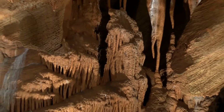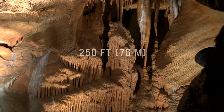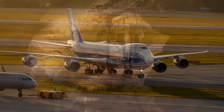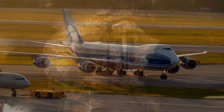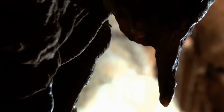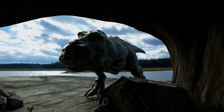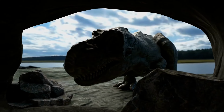There are huge stalactites 250 feet high on the ceilings and walls, which is more than the length of a passenger Boeing. They've been here between hundreds of thousands and millions of years. Some limestone deposits are more than 450 million years old. It means they've existed since the time long before the dinosaurs.